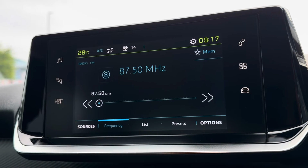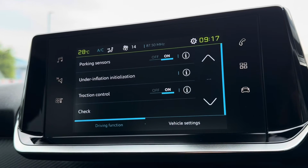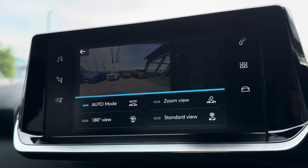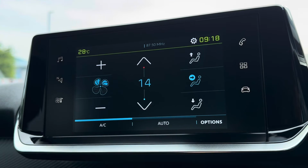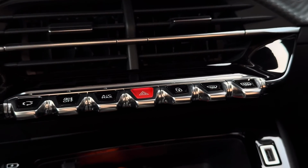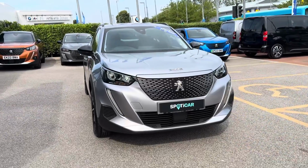Moving across, of course, you do have your telephone connection and various radio stations for endless entertainment, alongside your on-screen driving functions and the activation of your sensors and reversing camera that does even come complete with a zoom view mode, so it is ideal in those tighter parking spots. Alongside your on-screen climate controls, you do have various driving functions located below, followed by your handy power outlets, cup holders and storage.